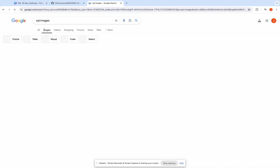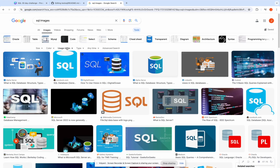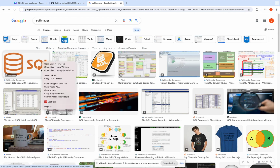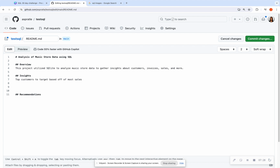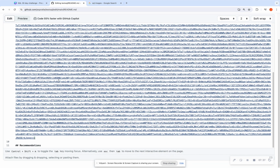And I'm going to go to images. I like to hit more tools, and I like to look at the usage rights to do Creative Commons so I'm not stealing anybody's stuff. But it's in an academic project. I'm not selling it. It doesn't matter. So I'm going to copy image address, and then I'm just going to put this in bracket. I'm going to say SQL. And then here, I'm just going to copy this image address. Oh, this is a very long address.